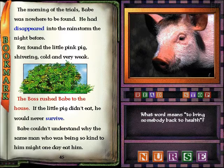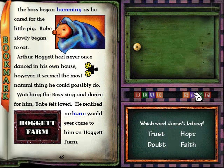The boss rushed Babe to the house. If the little pig didn't eat, he would never survive. Babe couldn't understand why the same man who was being so kind to him might one day eat him. The boss began humming as he cared for the little pig. Babe slowly began to eat.